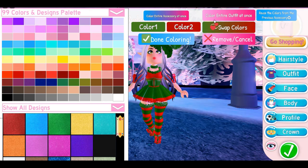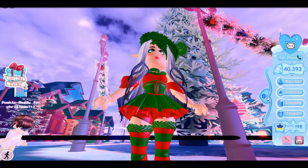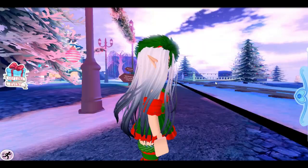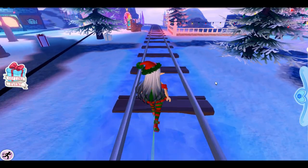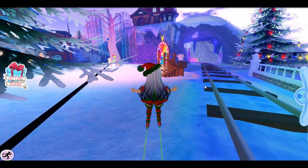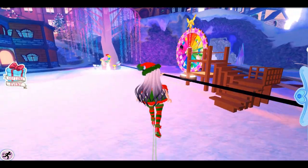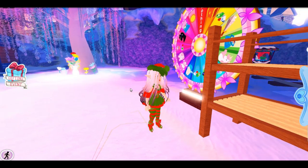There's also something else that I forgot to show you all. So let's go show you. Look at these peppermint sleeves. What is this? Oh my gosh, this is the obstacle course. Oh, the wheel also came here. Wow, the wheel came here. So let's go ahead and spin the wheel. And over there, don't go near there because you're going to load somewhere else.